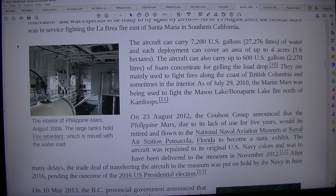They are mainly used to fight fires along the coast of British Columbia and sometimes in the interior. As of the 29th of July, 2010, the Martin Mars was being used to fight the Mason Lake / Bonaparte Lake fire north of Kamloops.